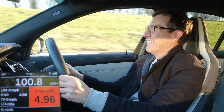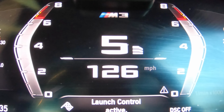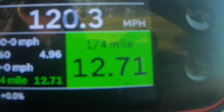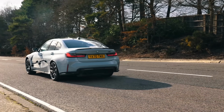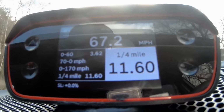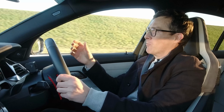Let's do the quarter mile. What's it going to do, quarter mile? 12.71. Interestingly, with warm tyres, I've actually launched this thing and it's done a quarter mile in 11.6 seconds. Much better than that, but there we go. That's the problem with rear wheel drive. Unless your tyres are warm, you struggle.